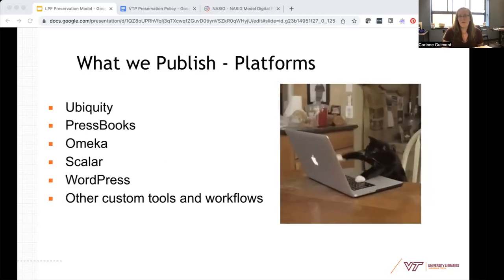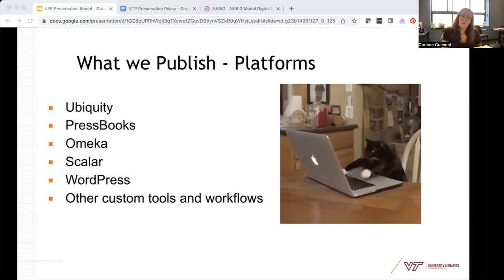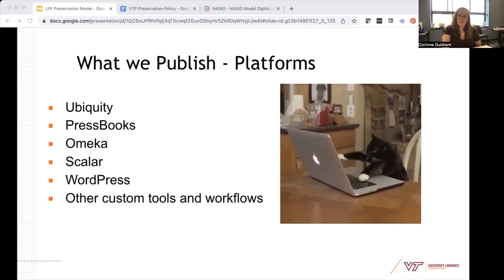And then I also started thinking about the platforms that we use for publishing. So we use Ubiquity for all of our journals and some books as well. We use Pressbooks for a lot of our books, a lot of our OER. And we use Pressbooks both as a tool to view the books, so we have a lot of OER in there that's public through Pressbooks, but then we also use it internally sometimes as a typesetting tool.